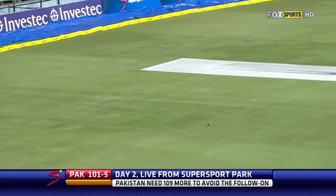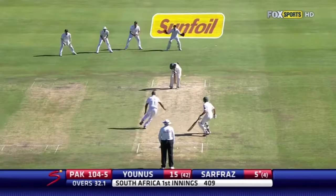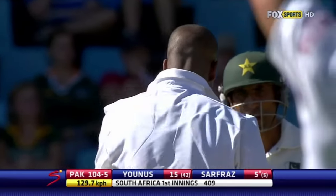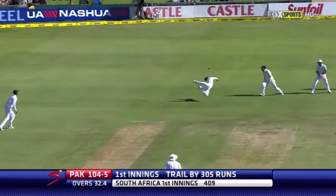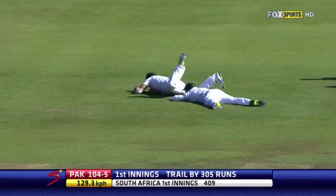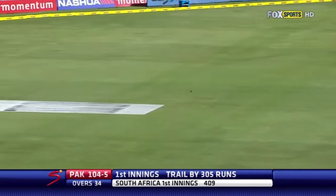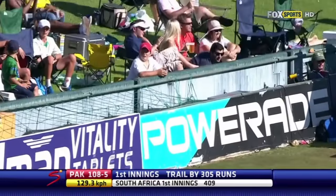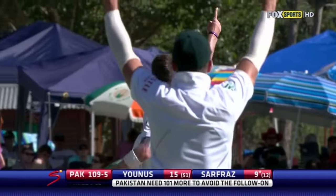Punch into the covers. Four runs. Nicely played. Good control. Oh. Second one wasn't quite as straight as the first. Cries of catch. That was almost an absolute specky. That's beautifully played. It's in the gap and it's gone for four. Oh, huge shout. Very big shout there. And they've gone not out.